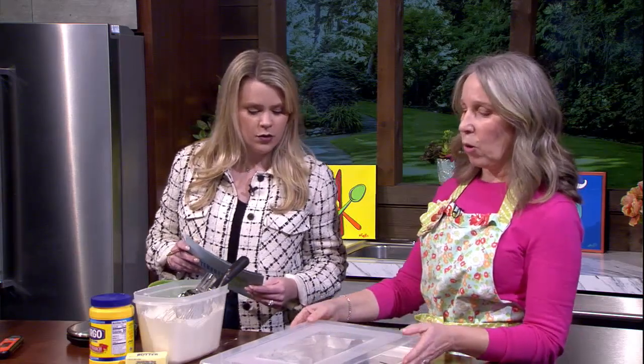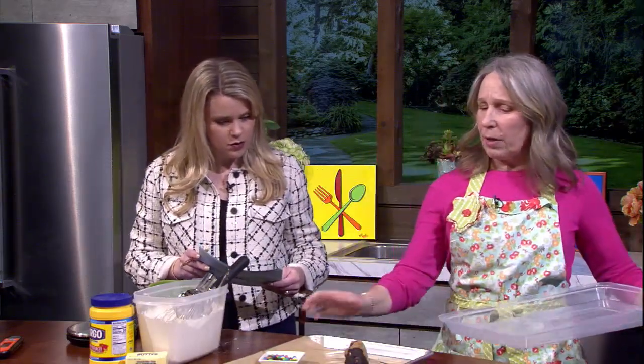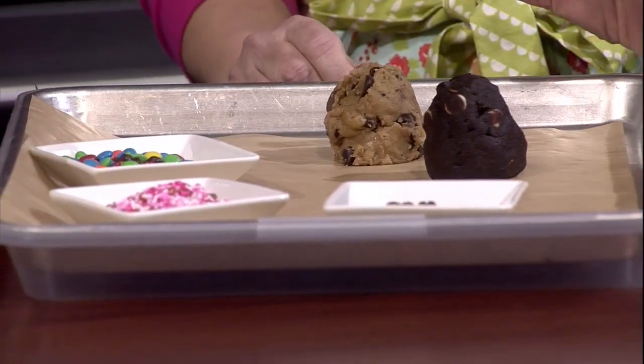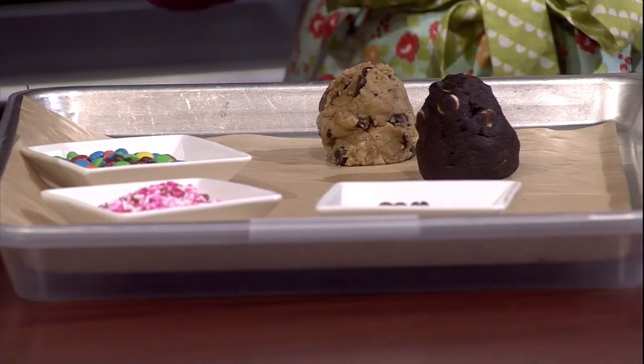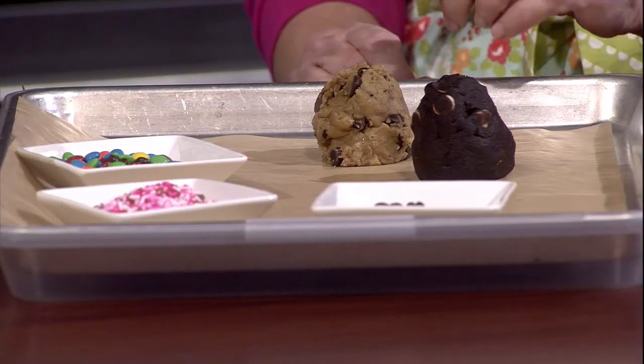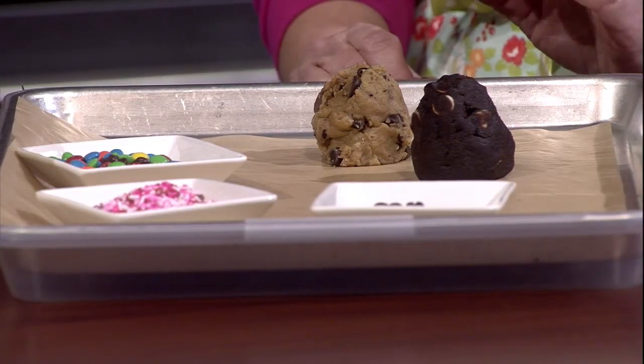I chill it for at least 24 hours. It's best at 72 hours. It'll set up the butter, and it'll allow all the flour to absorb the moisture. But that's so long to wait for a cookie. I know, but they really will taste better. You'll get a thicker cookie, but at least 24 hours. You get a thicker, chewier cookie if you can be patient.